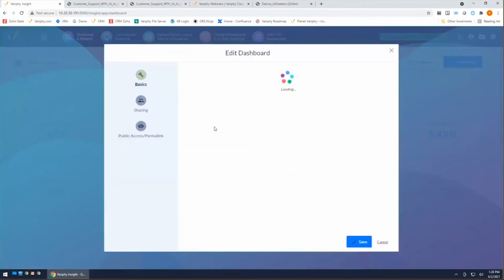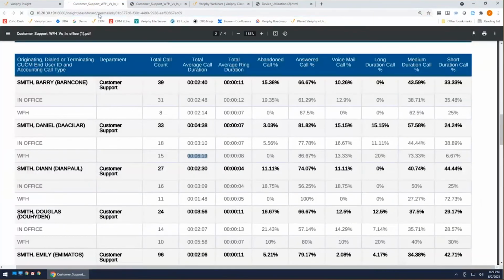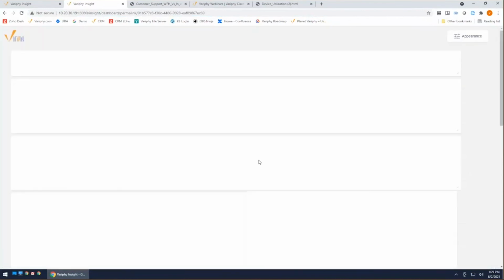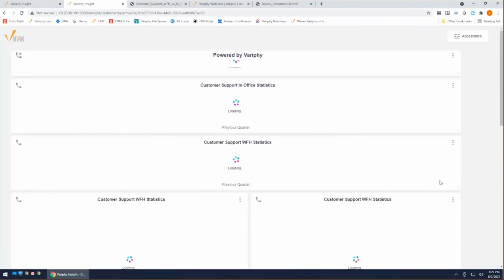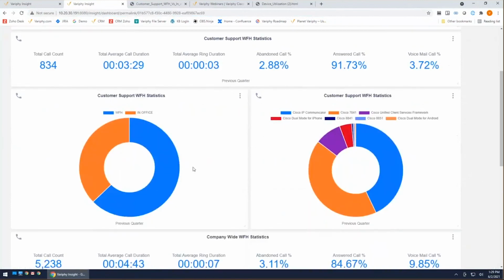So I can send somebody a permalink here, and anybody that wants to look at my statistics can easily just go to that link and pull up that same information that I'm looking at, and be able to see how we are performing from a work from home perspective. Here again, we're just looking at in office. The concept here is the same.